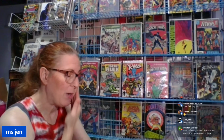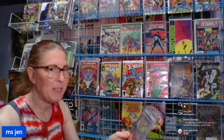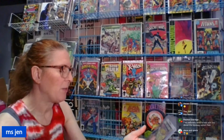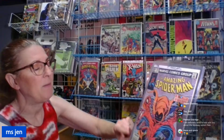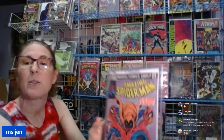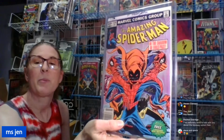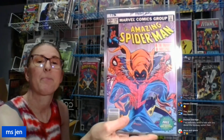So while we have it out, it looks like the tattoos are not in here. The little tattoo sleeve is still there. This is the first appearance of the Hobgoblin. It is the newsstand edition. It does have some small spine stresses and other little defects to it. So it's just $175. By the way, all these high-end books do come with top loaders.